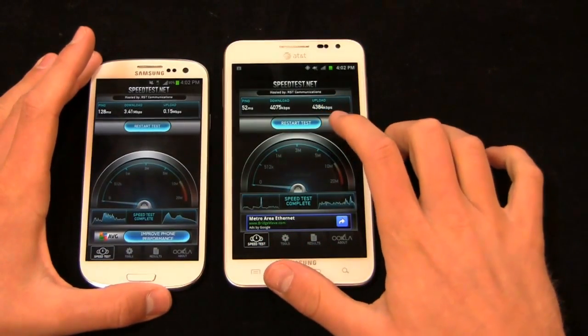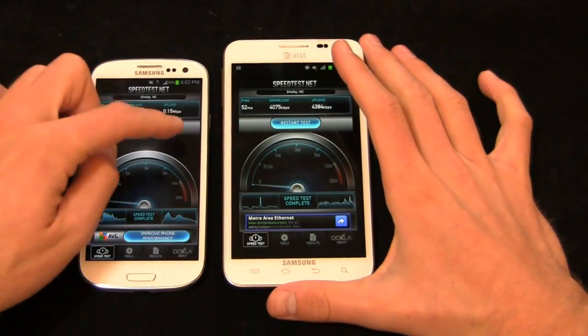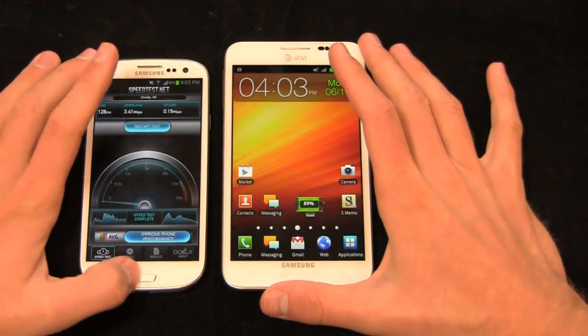Upload speed's really impressive here though. 4 megabits per second roughly, about 4.2. Upload's pretty terrible over here, 0.15 megabits per second.